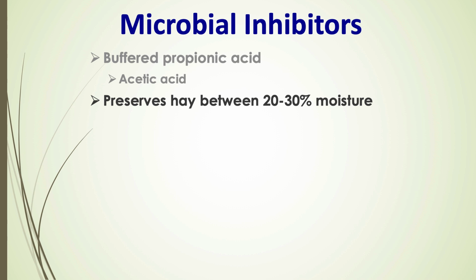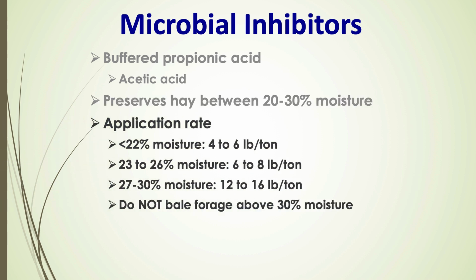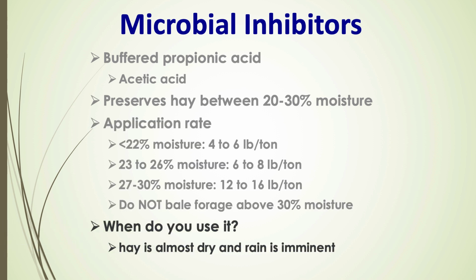So really its most effective range will be when it's just a little bit too wet to put in that hay bale, so in that 20 to 25% or 26% range. And of course, as moisture goes up, the amount of propionic acid that we need to put on a ton of hay is going to increase from about 4 to 16 pounds per ton. Now, when do we use this? We use this when the hay's almost dry enough to bale, but not quite, and rain's imminent. If it's not going to rain, then just leave it sit out in the field a little bit longer. Whenever we add another piece to the puzzle, you know there's an increased cost associated with putting a hay preservative on.